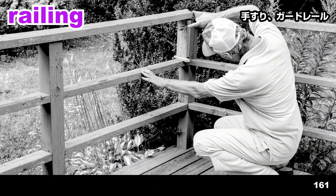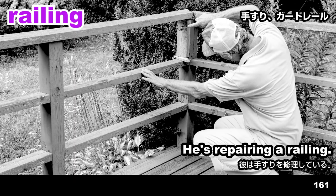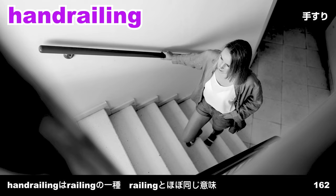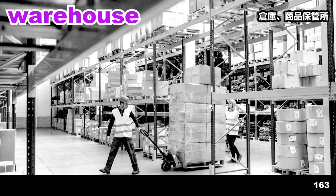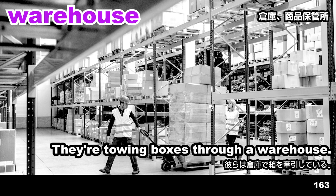Railing. He's repairing a railing. Hand railing. She is holding the hand railing. Warehouse. They're towing boxes through a warehouse.